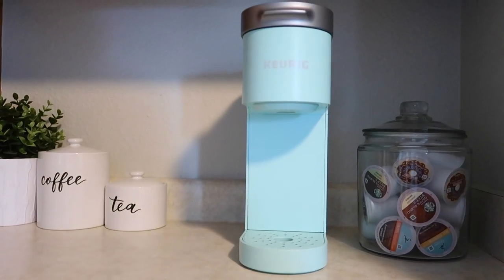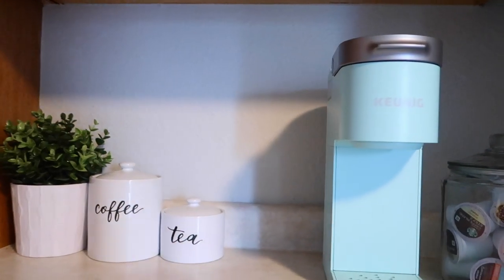So I'm gonna make some coffee. Not gonna lie, this is my second coffee of the day, but it's fine. And then I'm gonna show you what I picked up at Barnes & Noble yesterday. I'm not actually going to be using my Keurig today because I'm gonna make some iced coffee because it is super hot outside, and I actually prefer iced coffee over hot coffee anyway. Let me know in the comments down below if you like hot coffee or iced coffee. I'm definitely an iced coffee kind of girl.